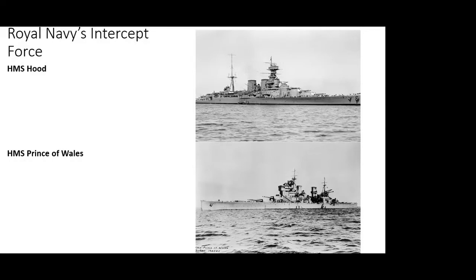HMS Prince of Wales was laid down at Cammell Laird in Birkenhead in 1937. She was damaged in 1940 by Luftwaffe bombers, and therefore her completion was delayed. She sailed to join Hood in May 1941, not fully operational at all, with shipyard workers still aboard. By no means all her guns were working properly, and her gunnery control system was not properly calibrated. She displaced 44,000 tons and had a 227-meter overall length and could do 28 knots. Her armament was 10 14-inch guns. She's a King George V class battleship.